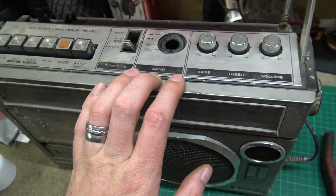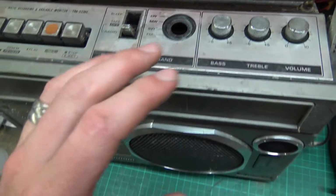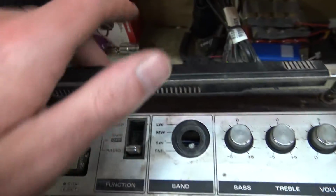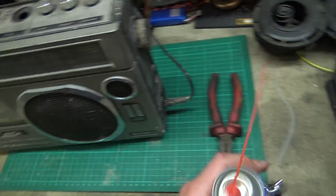What I am going to do is, I won't do it in the video because I'm going to take my time over it. Maybe when I've got a bit of extra time I'll sit down. I'll take the back off. It's easy, it's just 4 screws. I've got loads of switch cleaner, and I'll clean up all the switches.